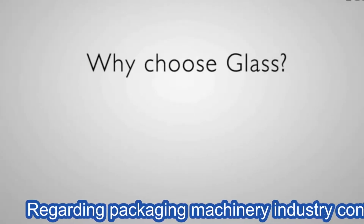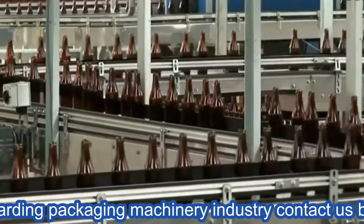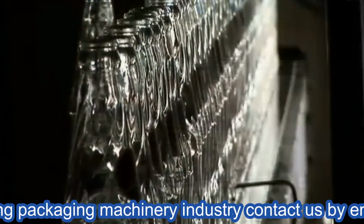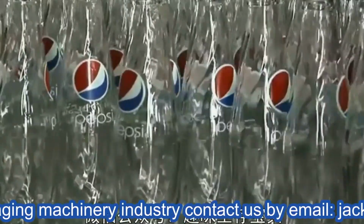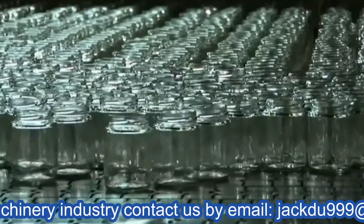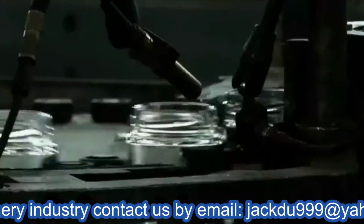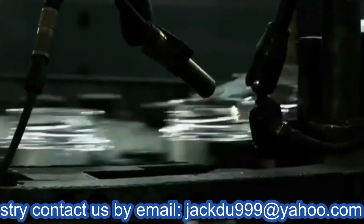Why choose glass? The benefits of glass packaging are clear. It is sustainable. It is virtually inert. It is 100% recyclable, reusable, and refillable. It is safe to store food and drinks in, and it is a premium way to market your products.